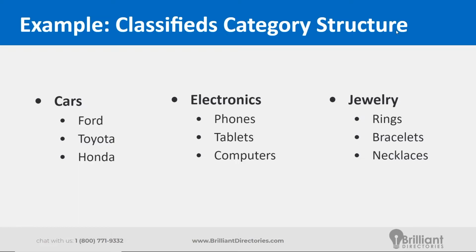Yeah, I think it's important to note that the primary reason for doing this is because for post types, you can only have that one level of categories. So typically for classifieds, you can only have just regular categories in there. So you would only have cars, electronics, jewelry. You wouldn't be able to have these subcategories within cars, within electronics, within jewelry. And so that's the reason for this workaround.